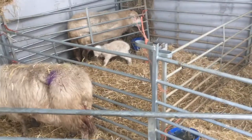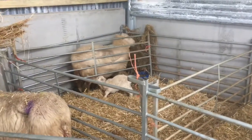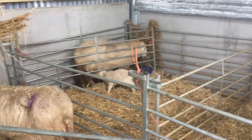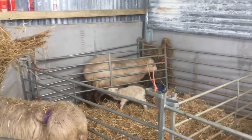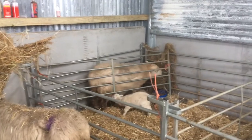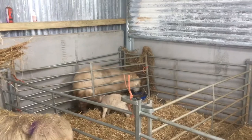And we've got a ewe in an adoption pen, which we made up out of an old hurdle, which we cut down for a molly lamb pen last year or the year before. So you can see she's still not 100% keen on him, but he's full, so another day or so, hopefully it'll be job sorted.